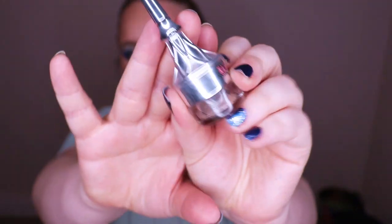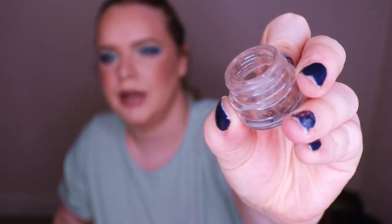This is a quick one. This is the Benefit KaBrow. It still weighs 29 grams. It's in the shade 2. Pork got this for Christmas. I think it was last Christmas, or else it was the one before. But here's where it is.